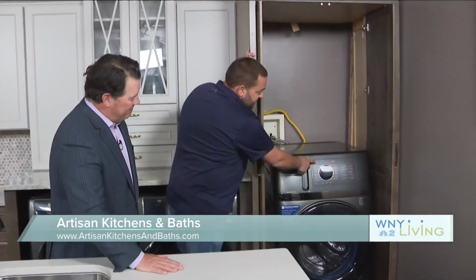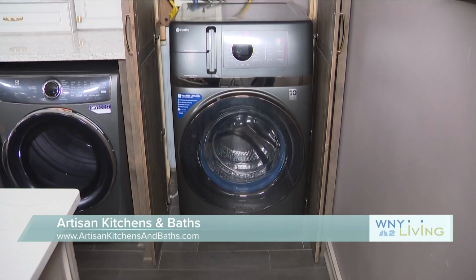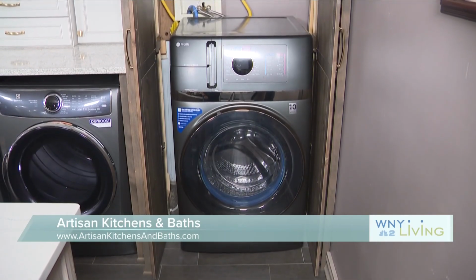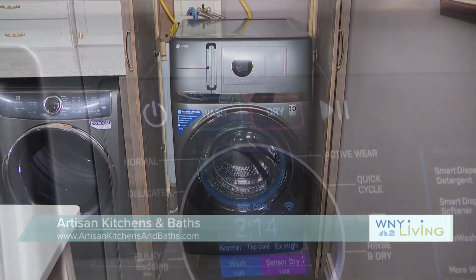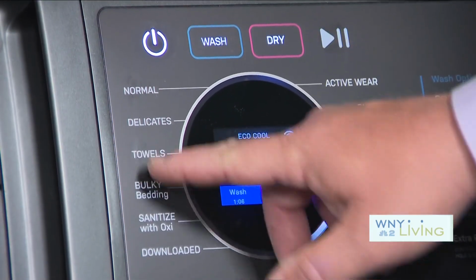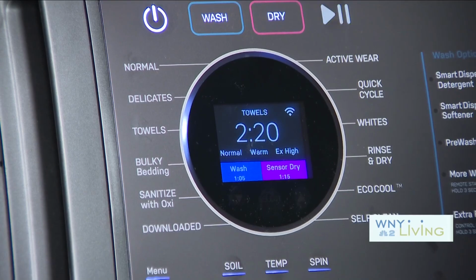All right, show me the new stuff here. This is cool. This is a GE all-in-one washer dryer. It uses a heat pump. You don't need a vent for it. You don't need a 220 line or a gas line. You only need a standard 110, water, and a drain. You can put everything in, start to finish, and it washes, dries, does everything.